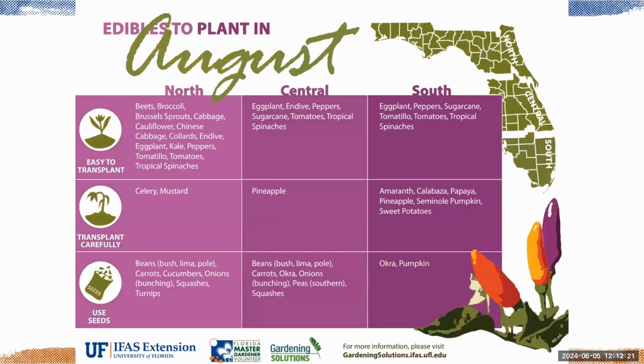And then go ahead. See how August opens up a little bit more under the south side when it's talking about your eggplant and your peppers, and okra gets added back in, and some of your tomatoes and things like that, because those are some of your warm season crops. So just be aware what you're putting in.